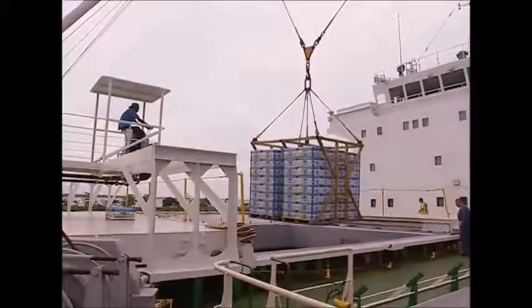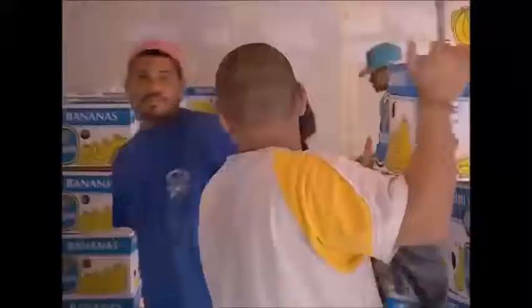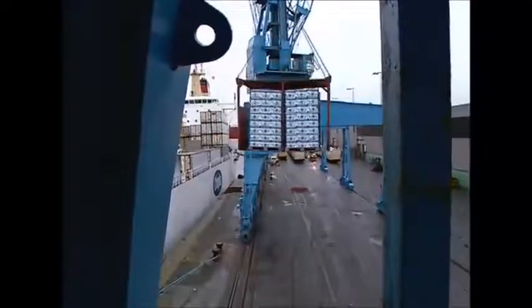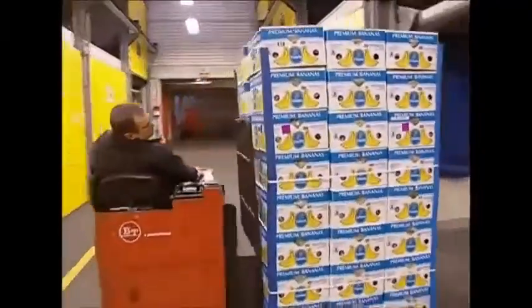Here, they're put on board ships in specially cooled containers for the journey to Europe. They won't be enjoying any sun on the deck though. It's an 11-day journey and being in the sun would ripen them too early. When they're finally unloaded, the bananas are still green. This means they can be stored until the shops need them.